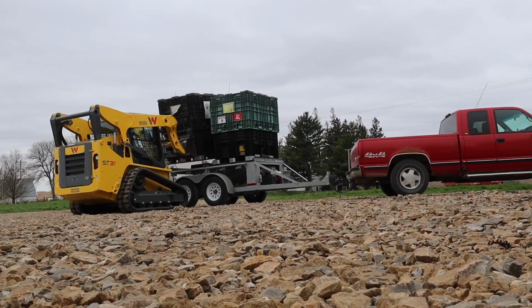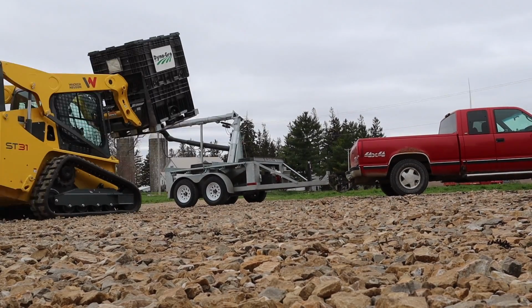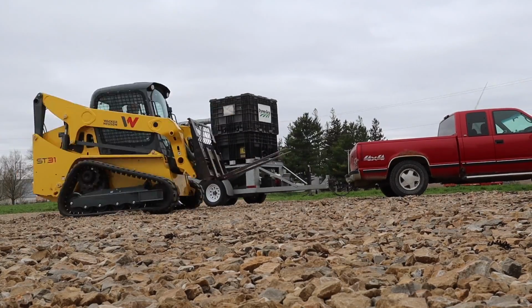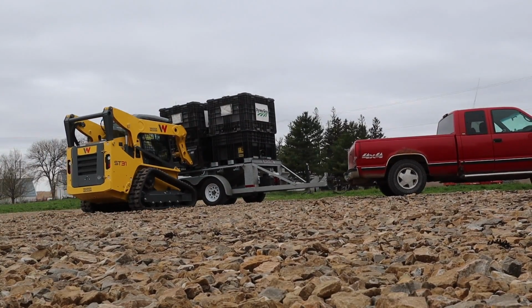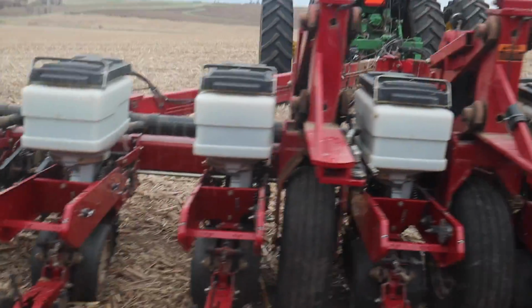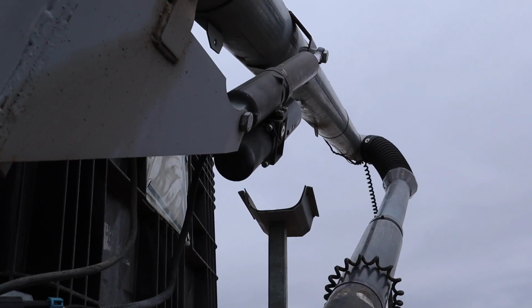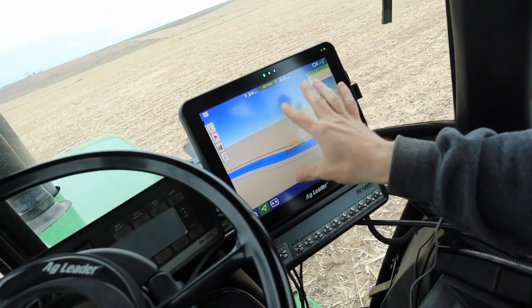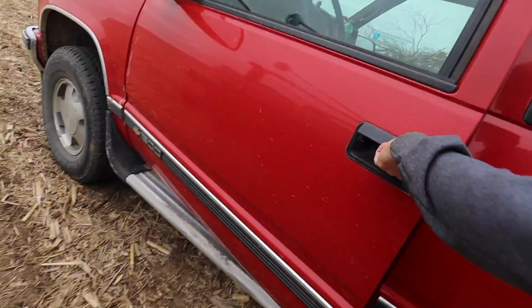Oh, needed two hands for that one. We are missing a closing wheel. It's not good. Well, Dad's filling the planter. I'm gonna come in here and I'm gonna reprogram his monitor for a different seed. It's darn right miserable.